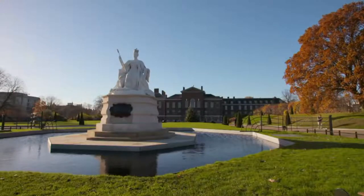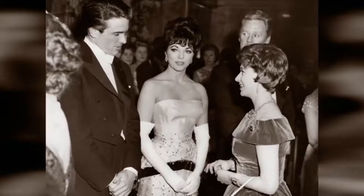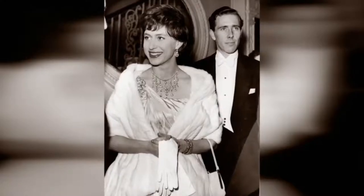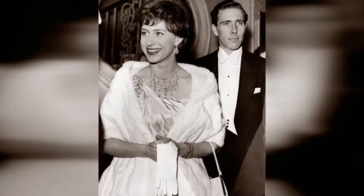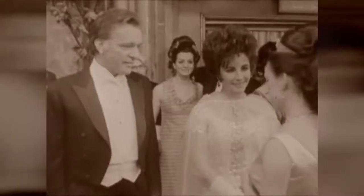But there would be other objects of fascination at Kensington. The Queen's sister, Princess Margaret, and her husband would make the palace the centre of a social scene that mixed royalty and celebrity like never before. Princess Margaret and Lord Snowdon were one of the hottest couples of the 60s. Hollywood Monday, the fourth day of Princess Margaret's tour. They knew the Beatles. They knew Peter Sellers and Britt Ekland. They entertained people like Elizabeth Taylor and Richard Burton.